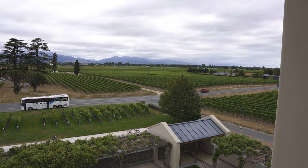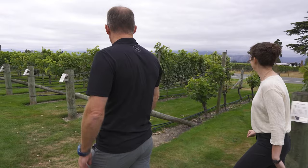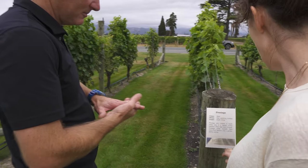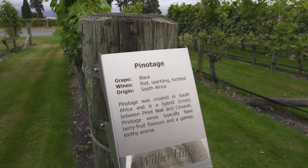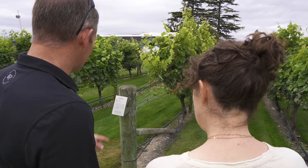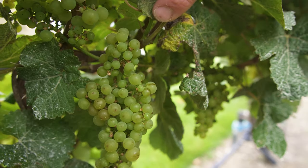And you've got a little line of vines. Out the front is what we call our library block. When the Cellar Door part of the winery was built in 2005, they planted one row of every commercially available vine at the time. We've got Sauvignon Blanc and Pinot Noir and Chardonnay, but also all sorts of varieties, from Pinotage to Breidecker to Petit Verdot, you name it. It's quite cool to see what grows well in Marlborough and what doesn't.